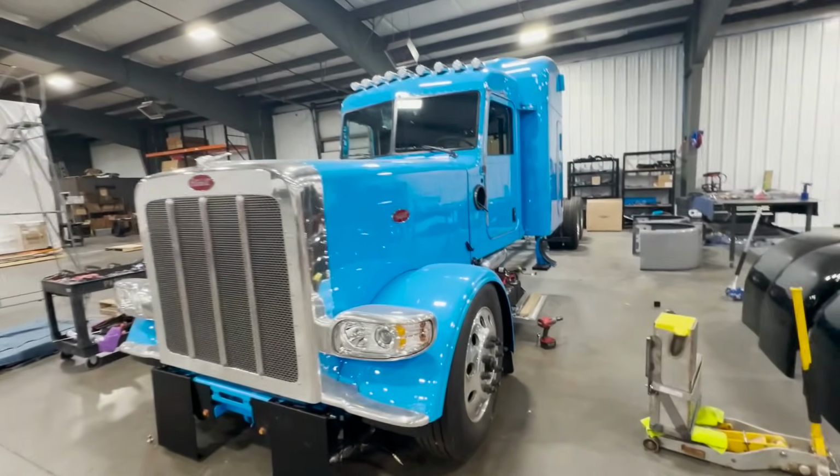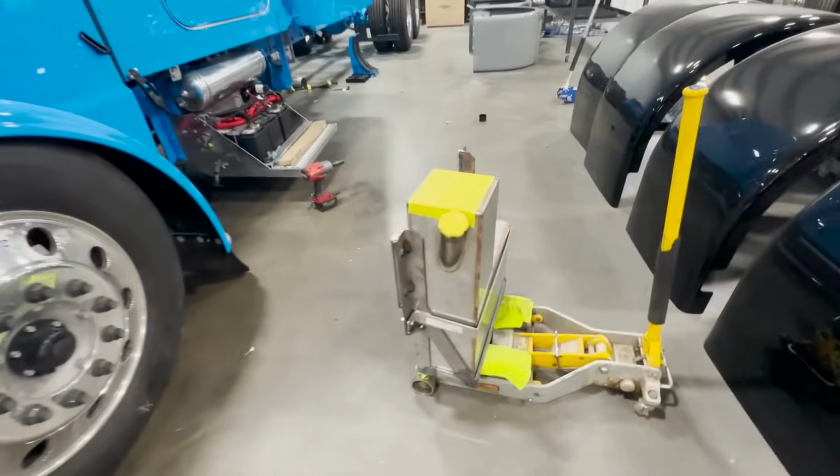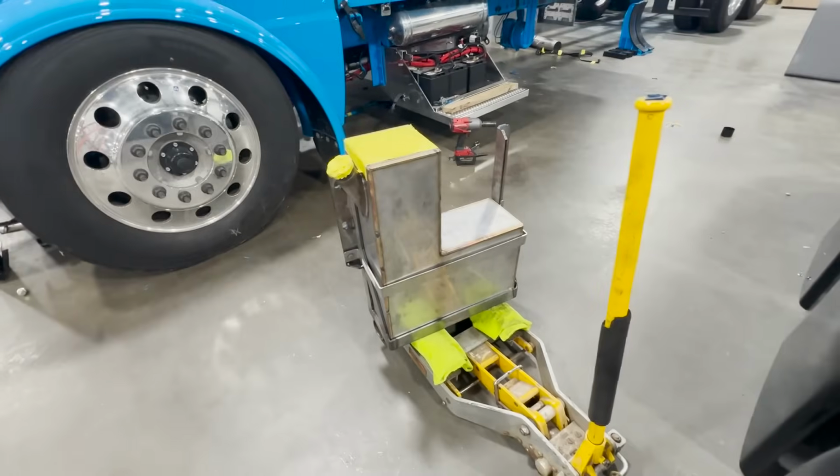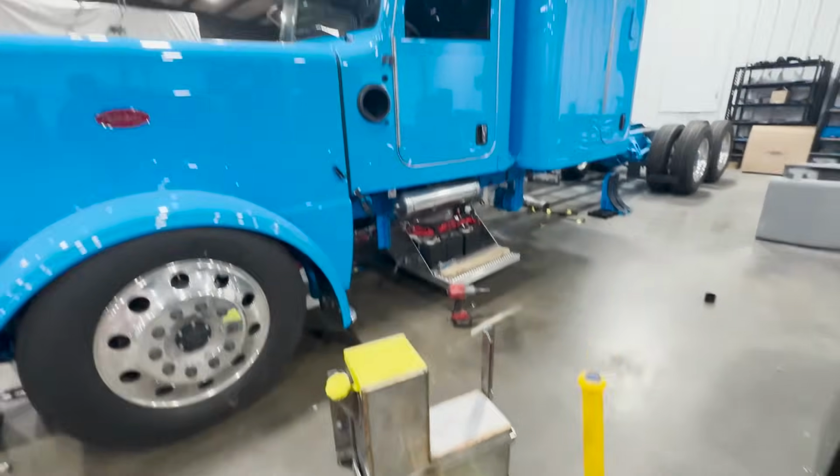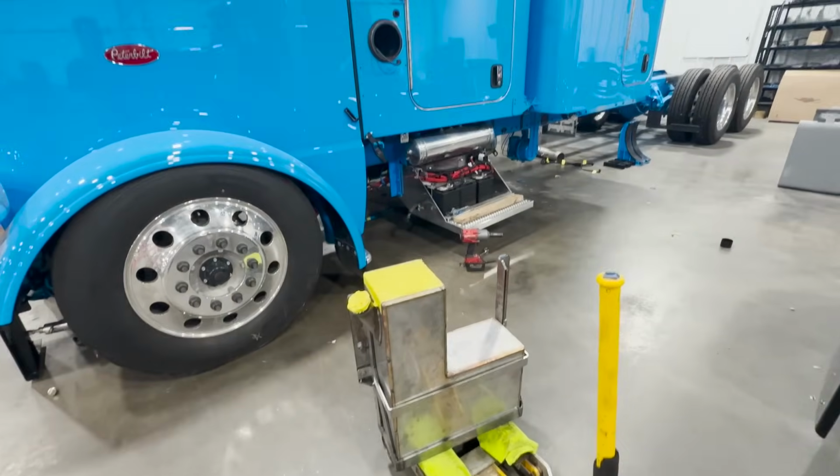It's pretty cool. We got our hidden depth tank right here and all that stuff. We've already drilled the holes and got everything so it mounts up. We just got to do some more plumbing to get that thing in place.